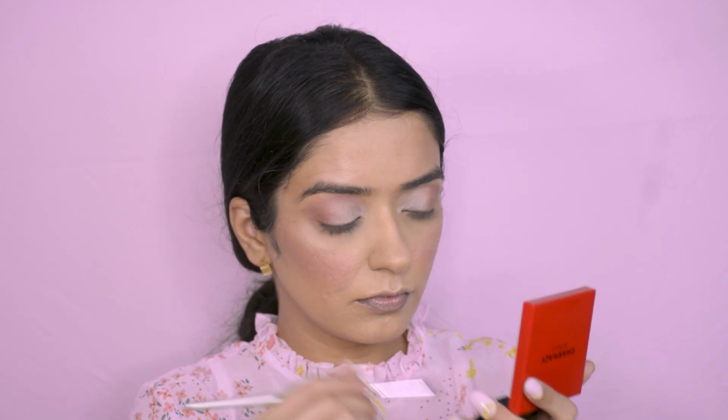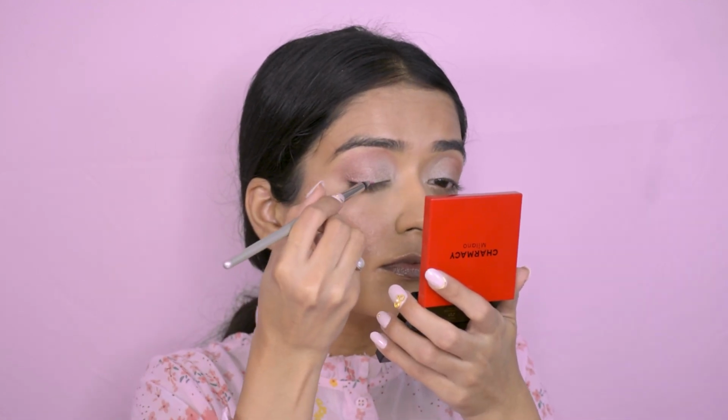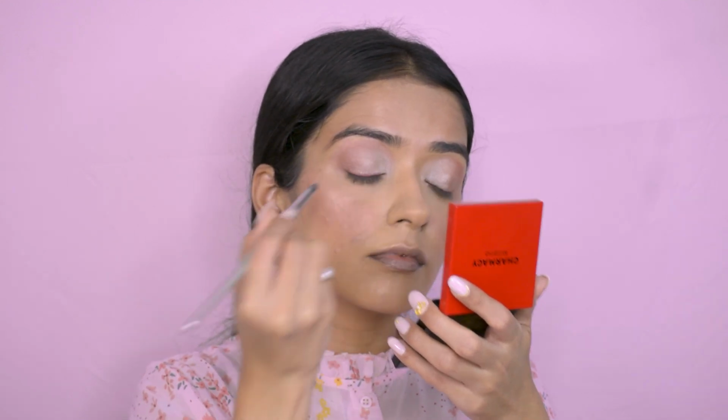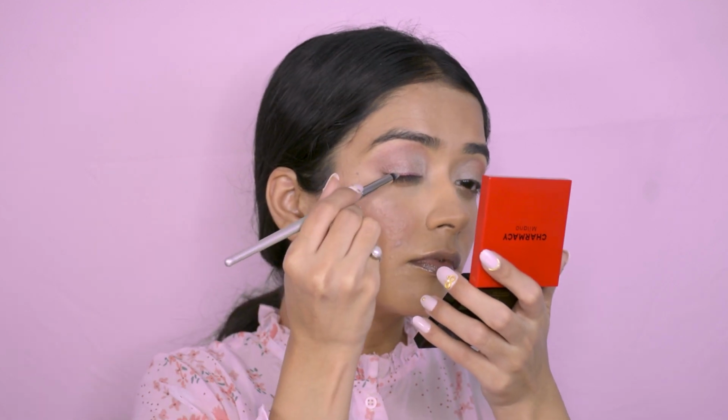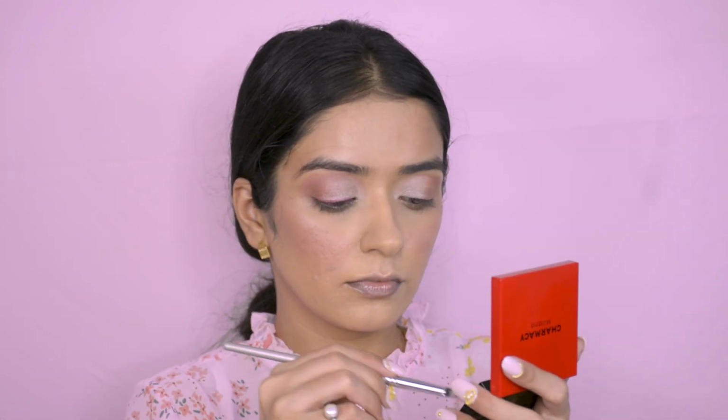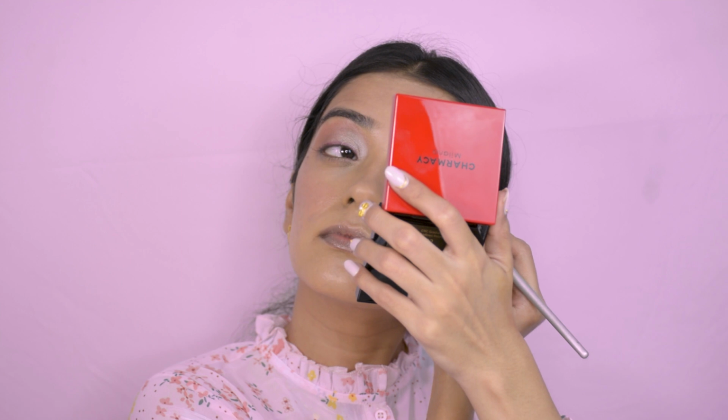I wanted to create the whole eye makeup using this same palette, so I am picking up this matte shade from this palette and applying it as a liner using my pencil brush. Earlier I wanted to create this look using a Charlotte Tilbury palette, but it's very expensive, so I ended up using this M.A.C Milano palette. It is also a new brand which is trying to set up in the Indian market, so I thought of giving it a try.